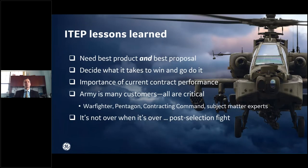So from our perspective, some of the lessons learned when you go into one of these source selections: you need the best product, but you also need the best proposal, because ultimately the selection board has to deal with what's in the proposal, and that's what they make their selection on. You need to have your entire enterprise decide what it's going to take to win, and then rally the resources to go do that.